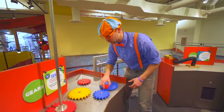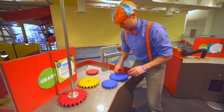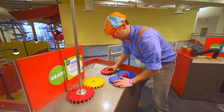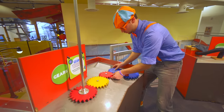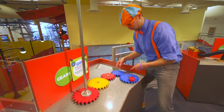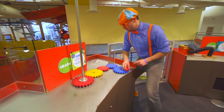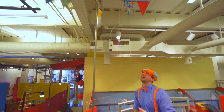But when you spin this one, I think the goal is to spin this one using all these. Okay. Oh! We must need to connect them. Okay, let's put the yellow connected to the red connected to the yellow, and then let's connect the blue to the red. See? And then let's connect the blue to the blue. Blue, blue, red, yellow, red. Ready? Whoa! We did it! Yeah! Oh, look at what it's doing!